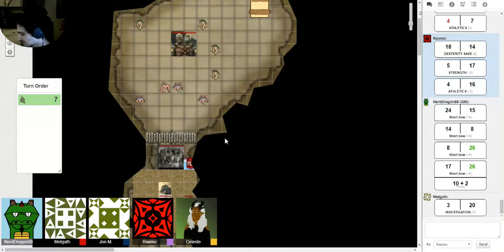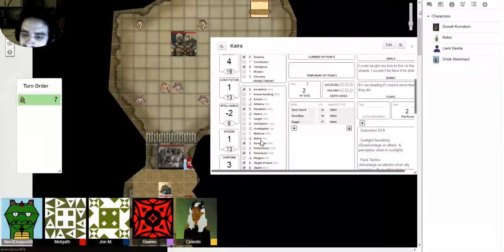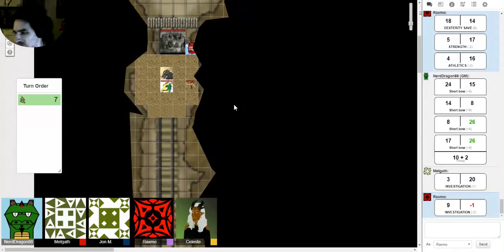I'm examining the barricade. We're asking for a save. I figure out nothing. Yeah, you don't figure out anything. It's made out of wood. Wait, I'm pretty sure I could have figured that out. Let's see. Okay. I'm going to give Celeste a save for this. Dex? No, actually, I think it's a wisdom save. Although, I could be wrong. I'm going to double check. That would be excellent. Yes, please. It's a trap. Ecto-trap.